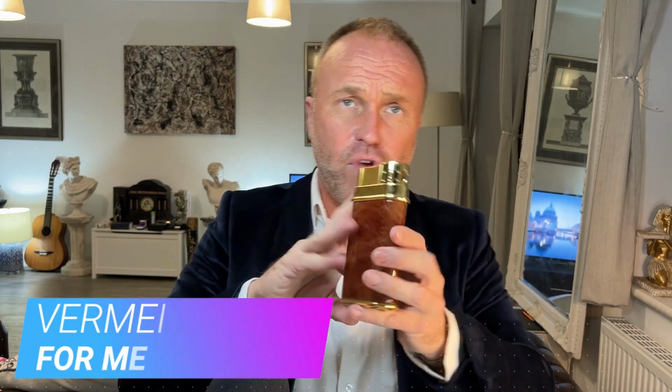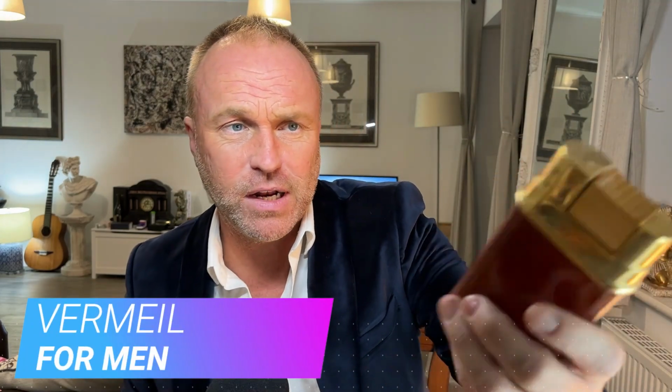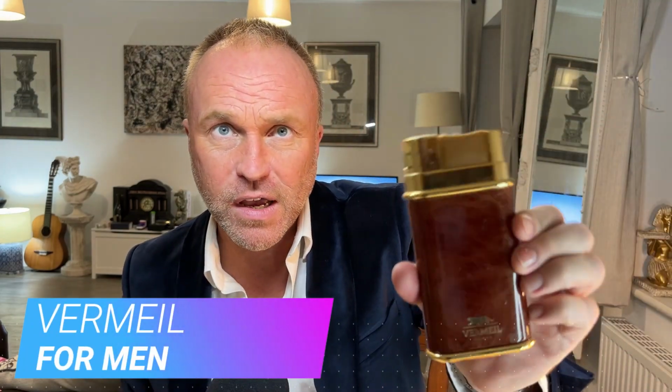Okay, next up we're going to go for Vermeil. Vermeil for Men is a really fascinating fragrance. Thanks to Max40, Naughty Max40, recommended this one to me years ago. I'm not sure when it was released, maybe around the 2000s. Really old school bottle design. Absolutely love what they've done there with the leather effect. That is really nifty and I really, really like it.